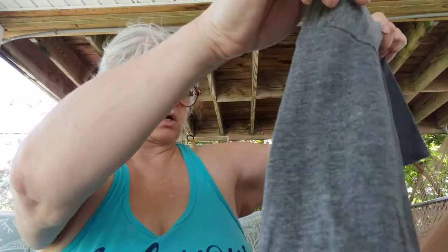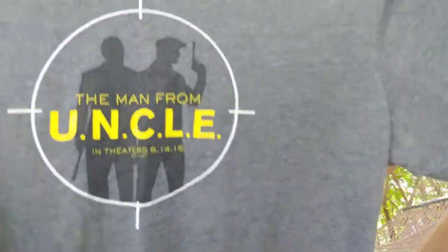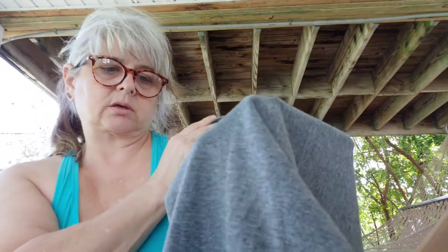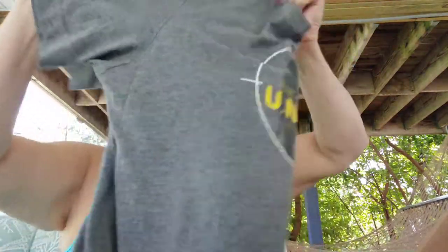Okay, let's see who it is. Okay, so this looks like a movie premiere shirt. It's probably like a promo or something. The Man from U.N.C.L.E. In theaters. 8, 14, 15. So these I'll have to see, you know, like if anybody's collecting those. Movie memorabilia, sometimes it just depends on the movie, and I'm not really sure how big that was.